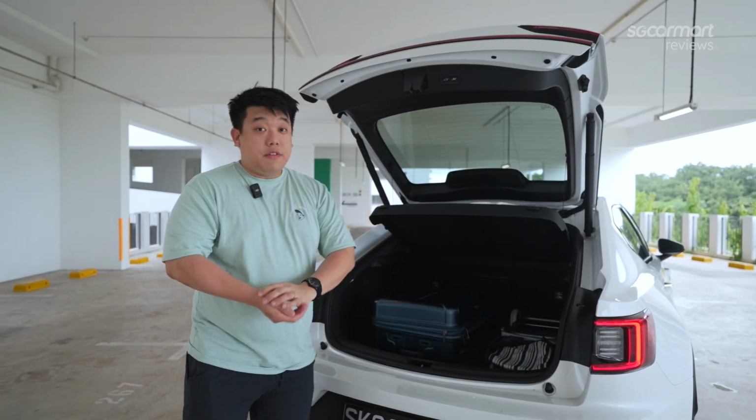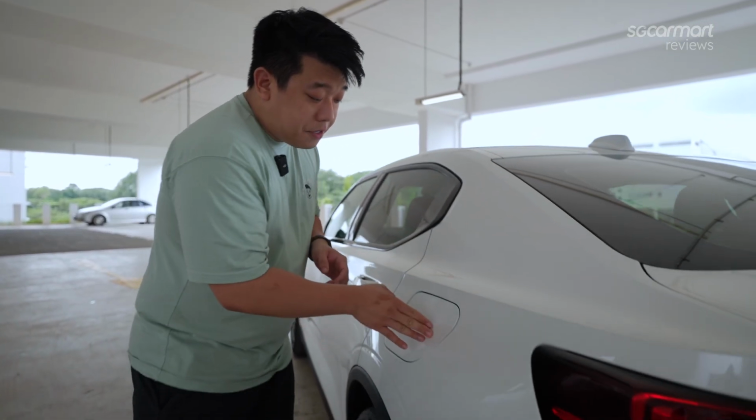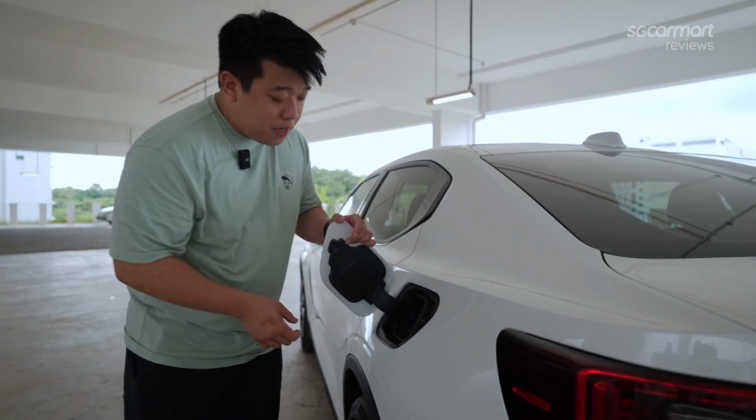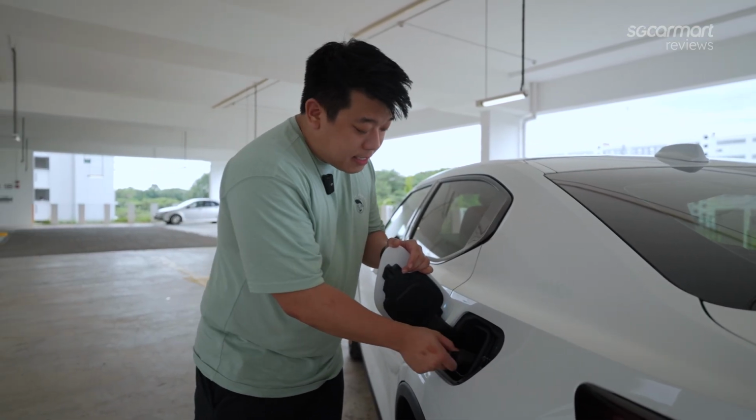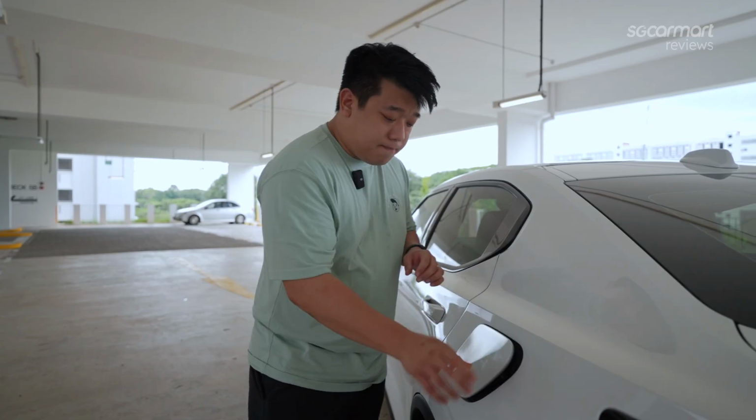Now let's check out the inside. Oh, and one more thing, charging your car up is going to be right here, kind of like a gas cap. Now it takes Type 2 CCS and DC fast charging, going up to 205 kilowatts.